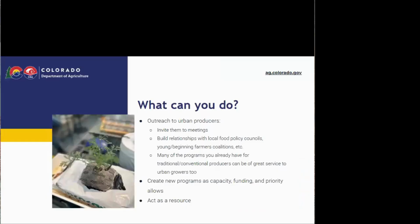So, what can you do if you want to get involved and support more urban growers at your district? We know this is a time where budgets might be tight. You might have to prioritize certain things, but we also think conservation districts are uniquely positioned as locally led entities, and you can really help support urban growers on the ground, maybe better than I can since I'm just one person for the whole state.